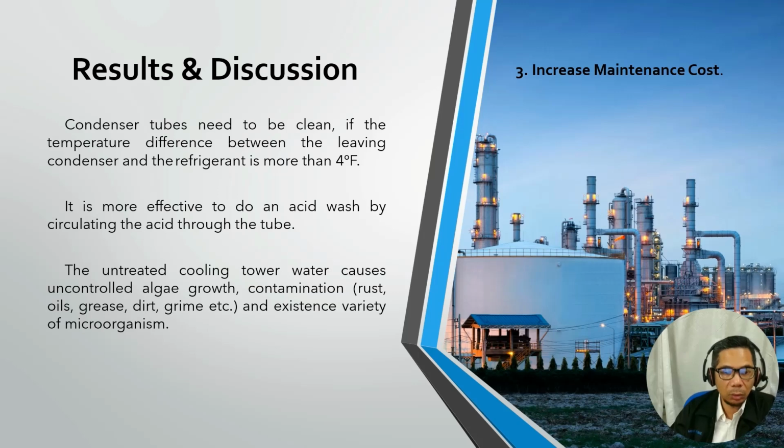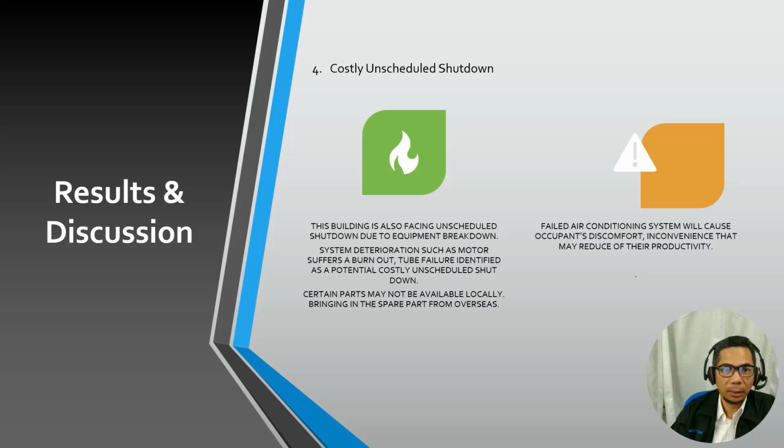Untreated cooling tower water causes uncontrolled algal growth, contamination, and the existence of a variety of microorganisms. The costly unscheduled shutdown: the building is also facing unscheduled shutdown due to equipment breakdown. System deterioration, such as a motor suffering a burnout or tube failure, is identified as a potential costly unscheduled shutdown. Certain parts may not be available locally, and bringing the parts from overseas is costly. A failed air conditioning system will cause occupant discomfort and inconvenience that may reduce their productivity.